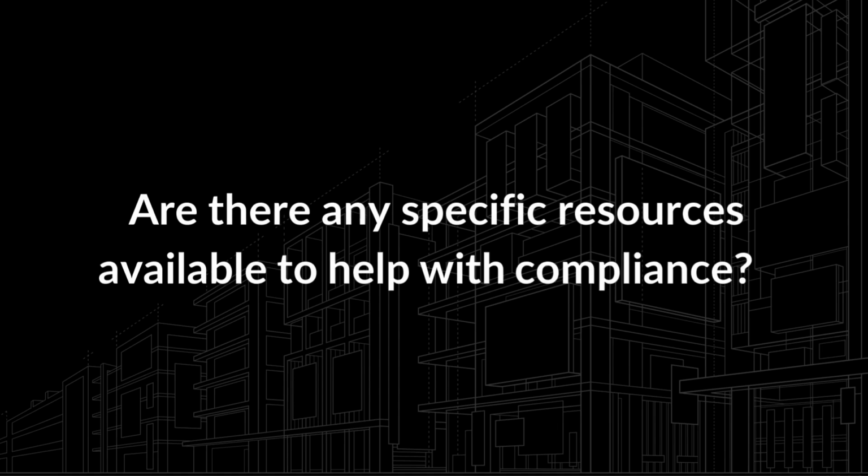The first step is to conduct a life cycle assessment of building materials. The second step is to select low carbon materials to meet the reduction requirements. And then optimize the building design to enhance material efficiency. The next step is to follow CALGreen's guideline and documentation. And the last step is to use tools like cove.tool to streamline the compliance process.